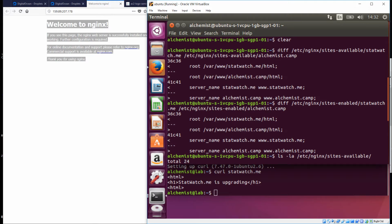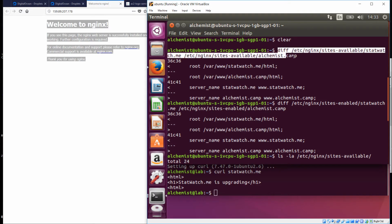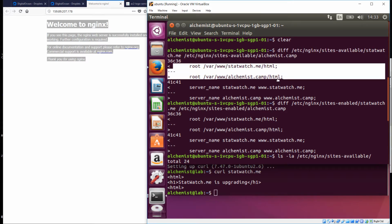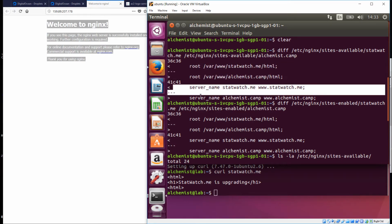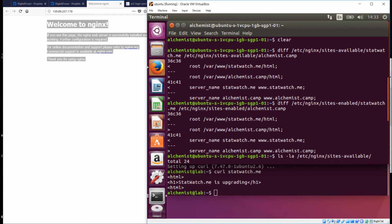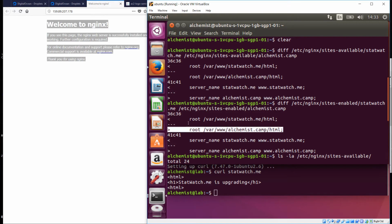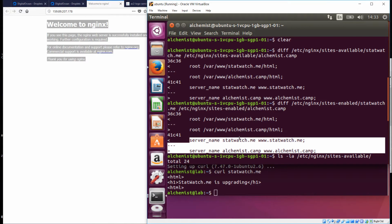What I did was I did a diff on the sites available for StatWatch and sites available for alchemist.camp. And the diff showed me that everything looked perfectly fine. Like the only differences were the names statwatch.me and alchemist.camp. So then I did a diff on sites enabled /statwatch.me and sites enabled /alchemist.camp. And those two files were also identical except for the names. So everything really looked like it was fine.